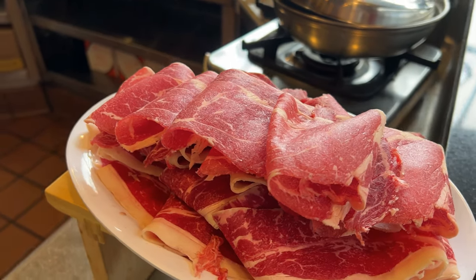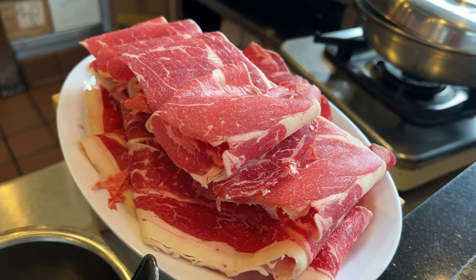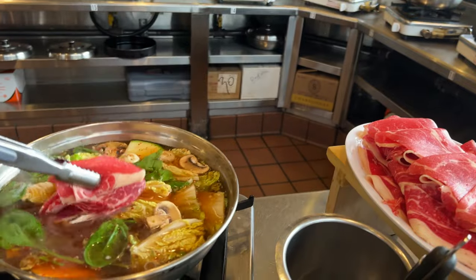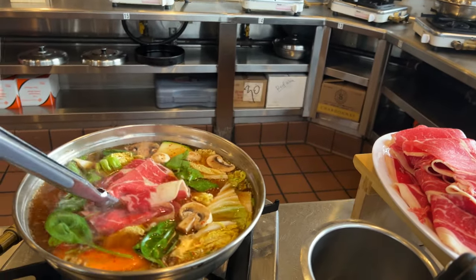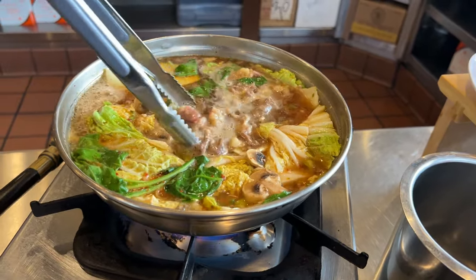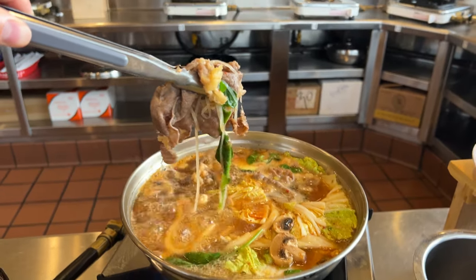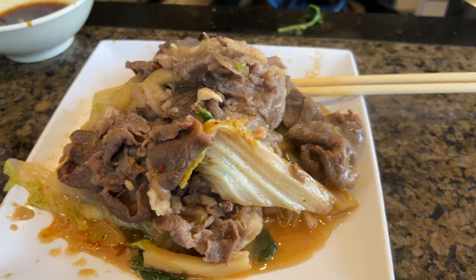The first plate of meat that I ordered was the premium ribeye and the New York steak. I had to pay an extra $3.99 for these. The vegetables look like they're cooking nicely. Now let's put in some of the meats. The meat is thinly sliced, so it really doesn't take long to cook at all. I think everything's done cooking. Now it's time to eat. Look at all that meat, all for myself.